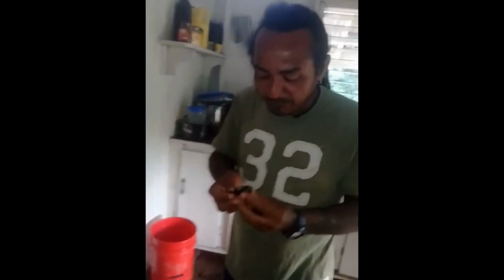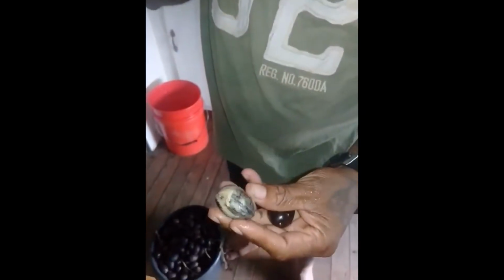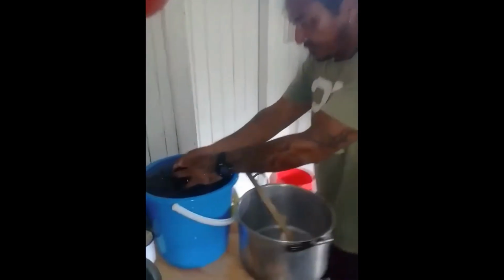It is fleshy. It's all this flesh coming off. This flesh is easy. It's like a milk. Oh, here's one of them. Alright, let me show you now. You can transfer some of it into this pot.